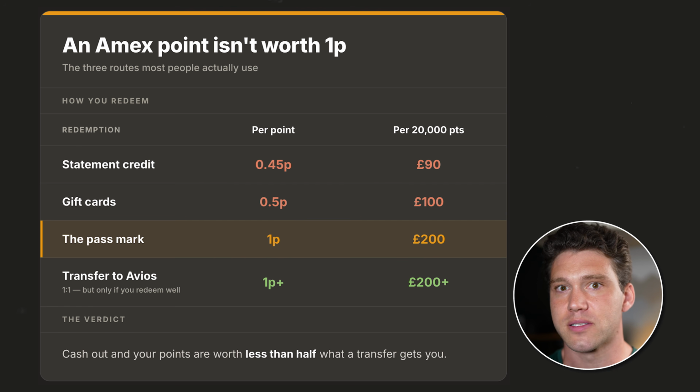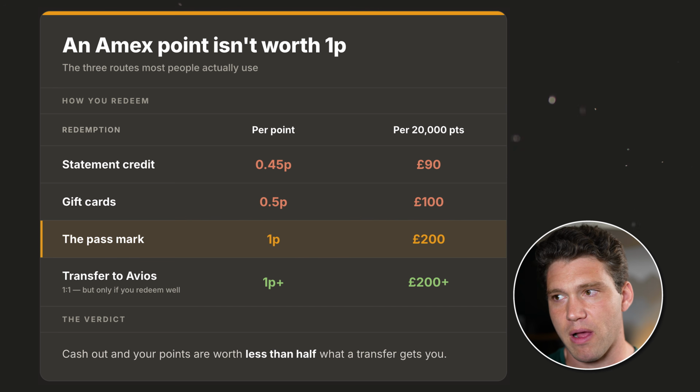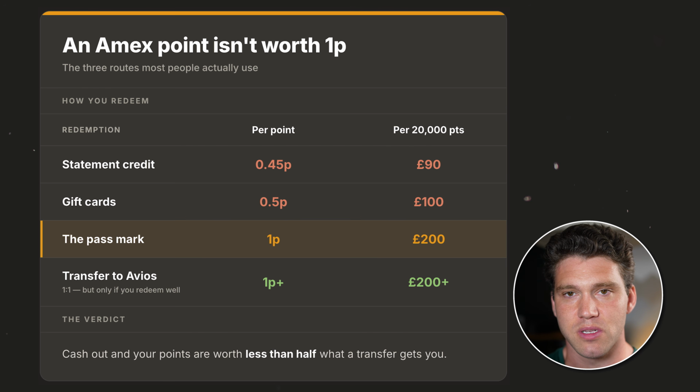The first thing to understand is that a membership rewards point doesn't have a fixed value. It all depends on how you redeem it. So you can cash them out as a statement credit for around 0.45p per point, which is one of the lowest value redemptions. Gift cards aren't much better at around 0.5p per point, or you can transfer your points one-to-one into Avios, and that's where the real value starts to appear.